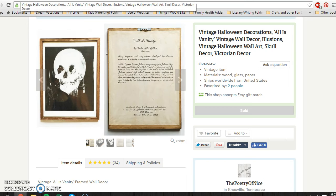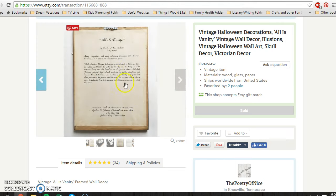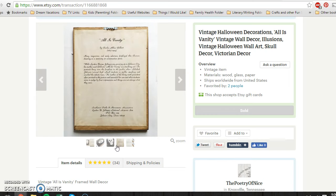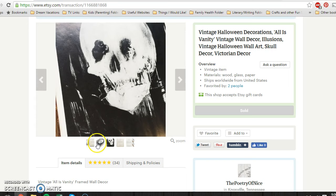Oh, I picked this up last week and I showed you, and I was a little bit freaked out by it, but it sold in about half a day. It's this All Is Vanity. It was just a print, but it was vintage. It was vintage framed, and then whoever had it had put this kind of a, oh gosh, whatever it is, like the story behind the piece, I guess it was. They kind of glued it onto the back there, but this was the print.